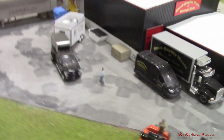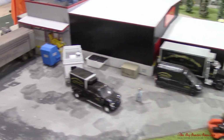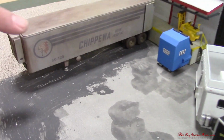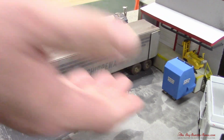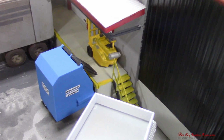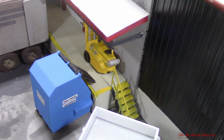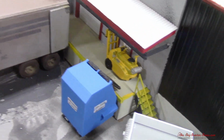Over here would be the finished product loadout. This would be where the extras and, unfortunately, for lack of better terms, the offal, or the guts and hide and such, go into that tub, but it also gives them another dock for additional semis for loadout as well. There's a lot of detail here. There is. I mean, it's well thought out.